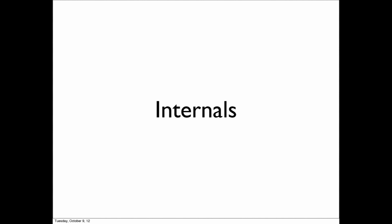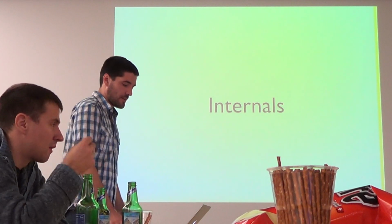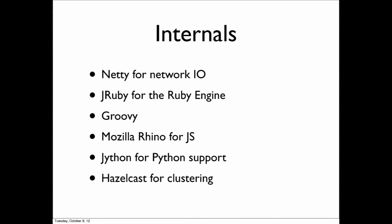So yeah, that's for benchmarks. Now internals. This is very short. It's what Vert.x is built on, besides the Vert.x code. It uses the Netty framework, Groovy for Groovy, Mozilla Rhino for JavaScript, which he was telling me is not maintained, or maybe it is, I don't really know what the stability of that is. Then Jython for Python, and Hazelcast.